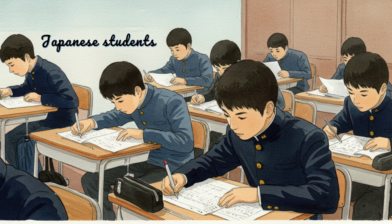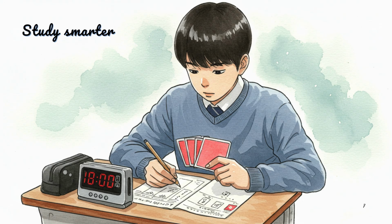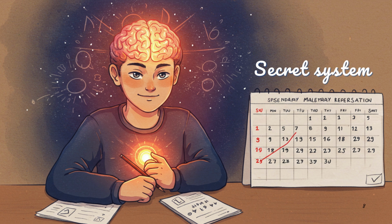everything a week later? Japanese students, especially those preparing for brutal exams like the Center Test and the Tokyo University entrance exam, don't study harder. They study smarter. And their secret: a system designed to make their brains remember everything while studying less.